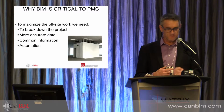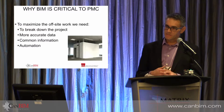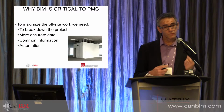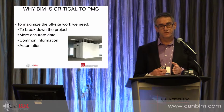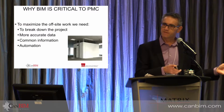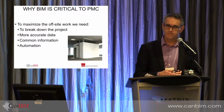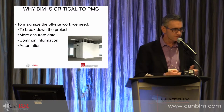BIM gives us the ability to accurately locate and size elements and the component parts. And when we want to get that schedule advantage, we've got to be building this stuff in parallel with what's happening on site. You don't have time for site measurements. You've got to work off a set fixed dimension.